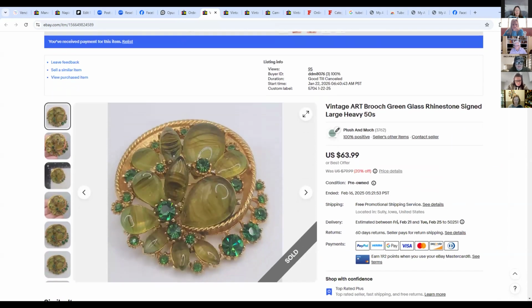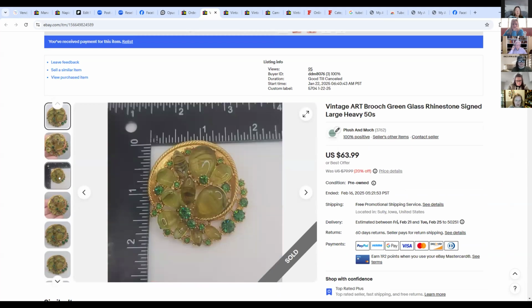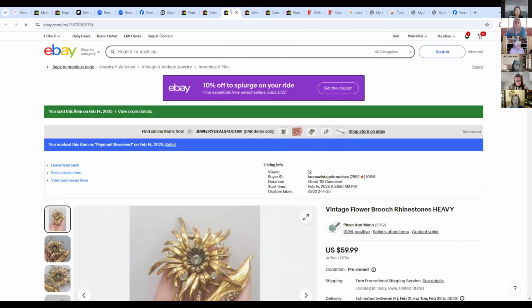This was not what I would call a high-end sale by any means, but it's an Arthur Pepper, which is signed art. And this is probably when it was high end for this brand. It's not usually a super great brand, but it was unique. So I priced it up a little bit and it sold for 63. I listed it on January 22nd and it sold this week. So it wasn't up for very long.